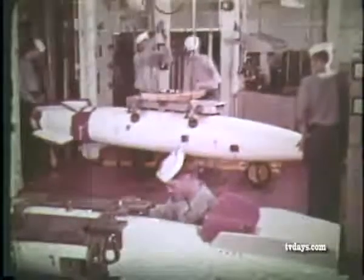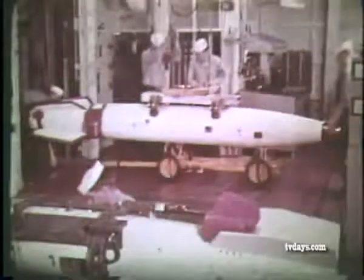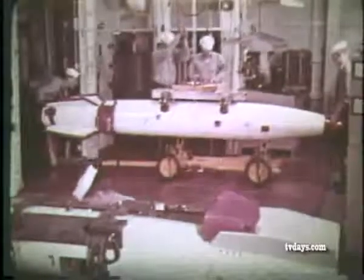Two or more weapons may be made ready for delivery at the same time. There are continuous operations here and in the other magazines fore and aft, assuring a steady flow of weapons to the aircraft.